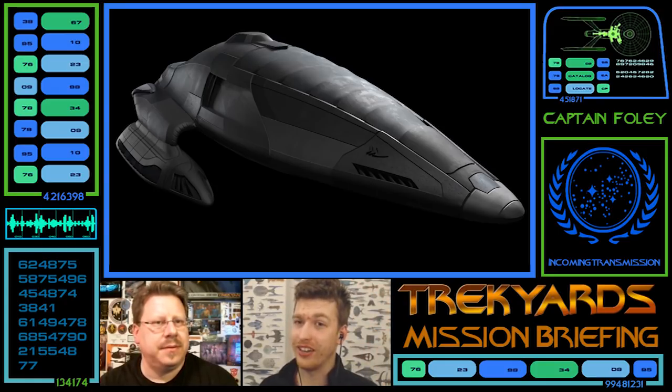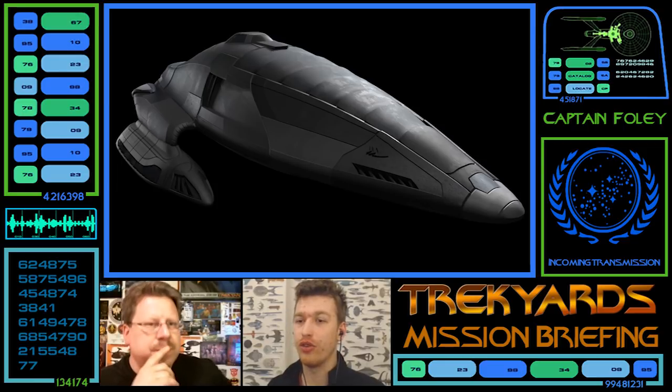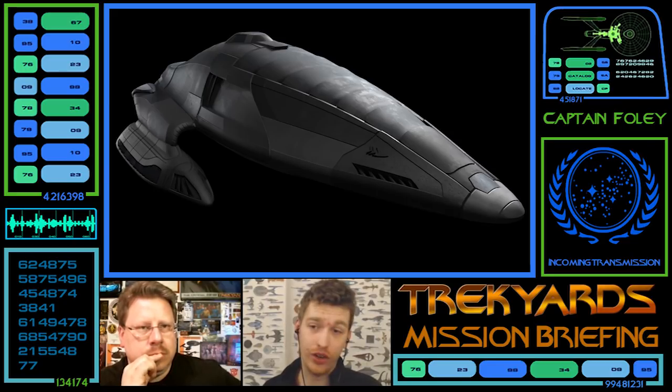This is advanced tech, guys. I mean, this is well beyond our level of technology. So you've got to assume just the fact they can go to warp with this armor on means that the power between the two nacelles obviously still functions. There's still line of sight even through armor, which is pretty incredible.